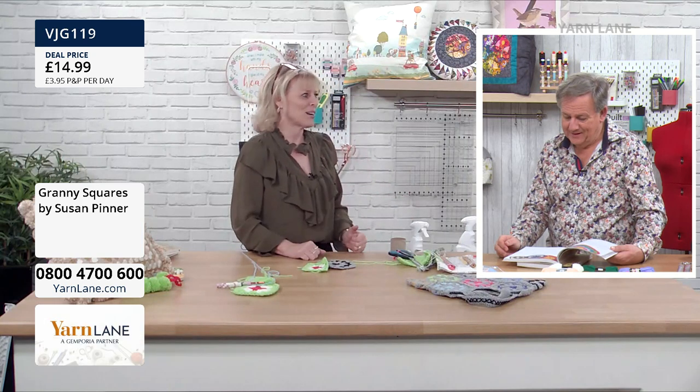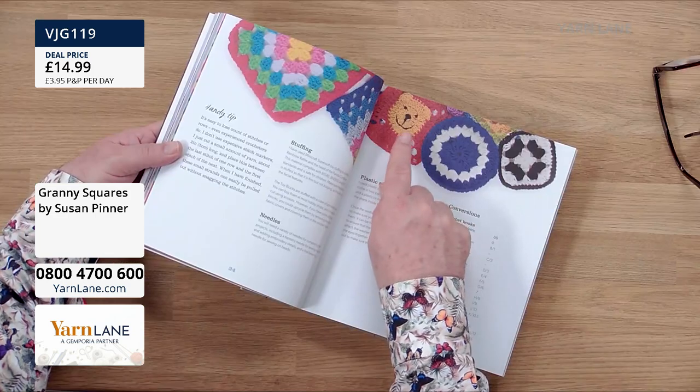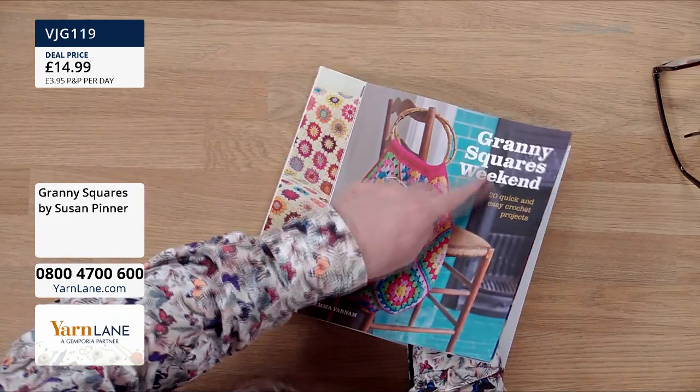Have a go at a granny square. Exactly. And it doesn't matter if it's a bit wonky. And this one's even got a teddy bear face in it. Amazing, isn't it? This is a different book. This is the Granny Squares Weekend book.